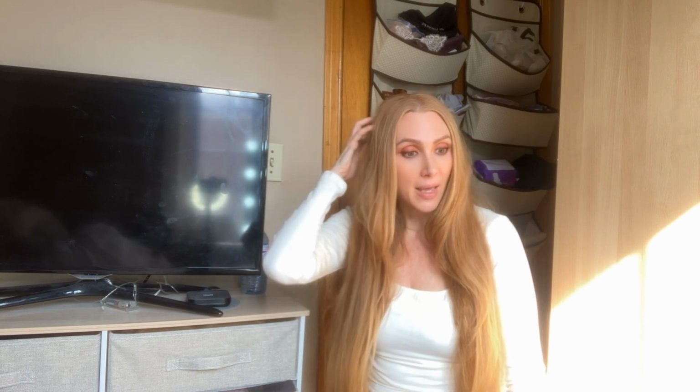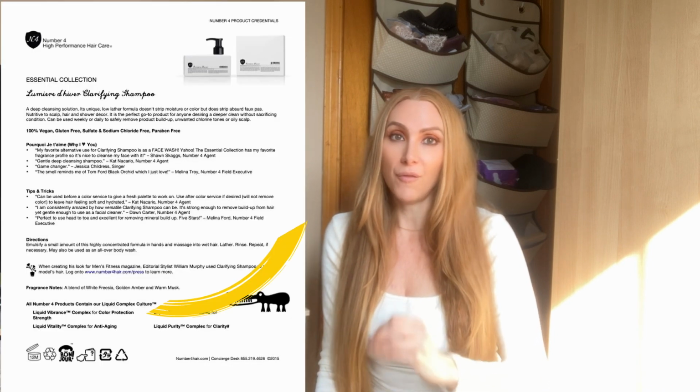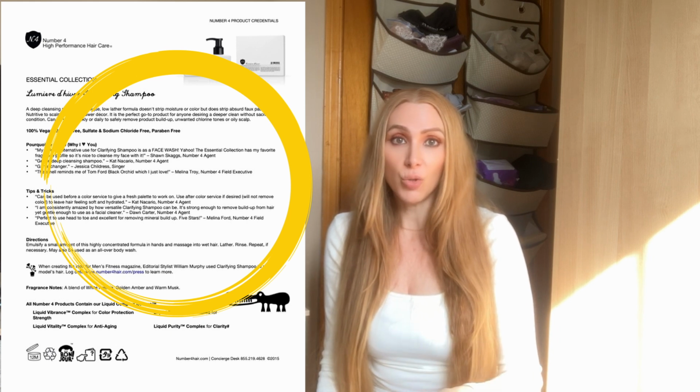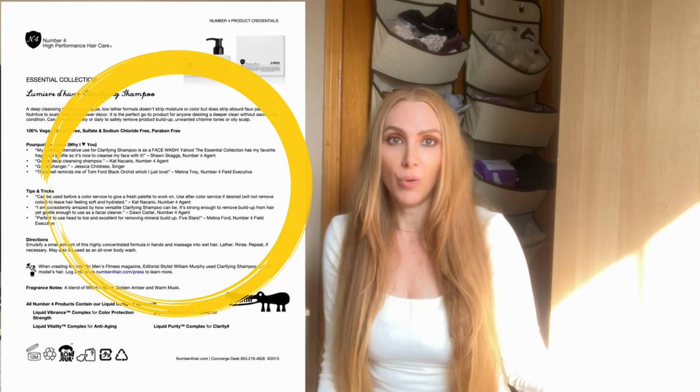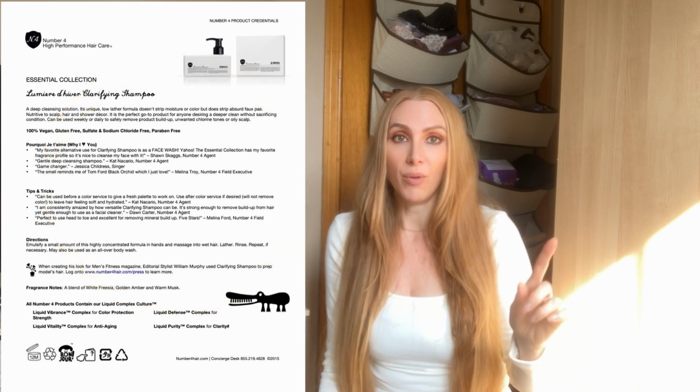I don't think I need to buy it separately unless I start doing something really different and I'm adding product to my root. But from what I learned today, if I do start adding more product to my root, I would definitely try that, because you guys, this is a very gentle formulation. It actually says online that it's so gentle you can use it every time you shampoo. I would never do that, but that's what it says on the number 4 website. And of course, you can also use it all over your body. So I hope that was helpful, and I will see y'all in the next one.